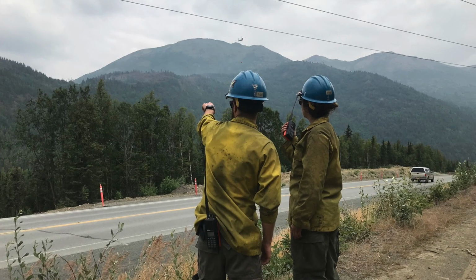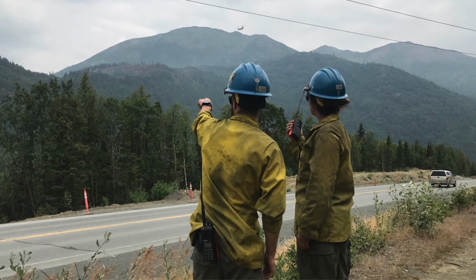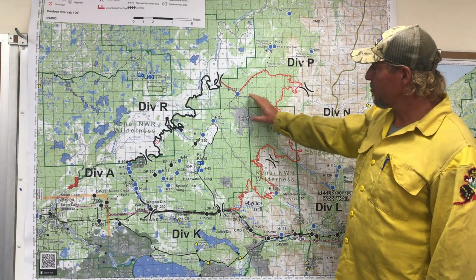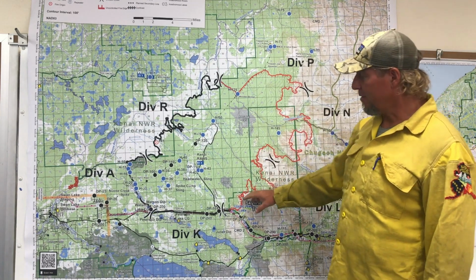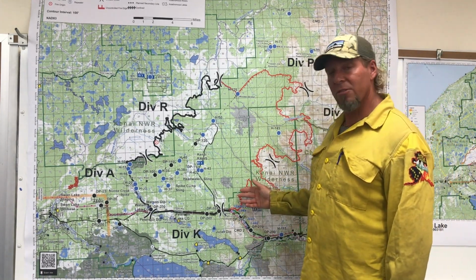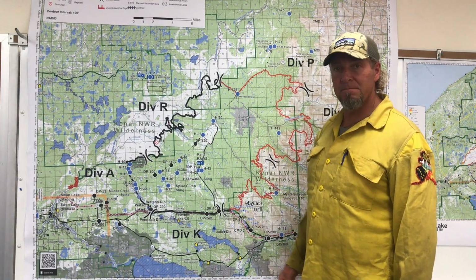There is still a lot of monitoring going on along this line. It's all hung up in pretty good high country where it just doesn't make sense to send folks in. So more than likely this will remain in this sort of status here. Other than that, the Swan Lake Fire, for where it's at, is looking pretty good for this time of year.